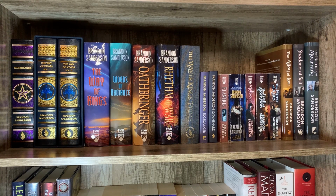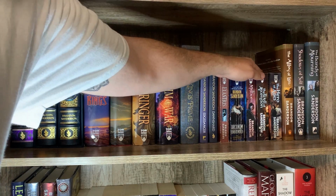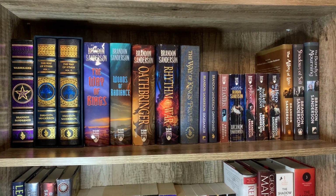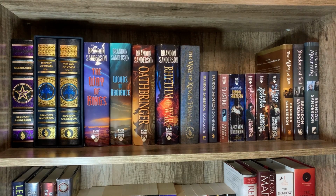And same for Mistborn too. Mistborn Era 1. I got these at a thrift store of all places, which is amazing. Not many people get rid of their Sandersons, and I got these three beautiful copies. They weren't even read. You can tell by looking at the spines that they weren't even read. The copies I've read are no longer with me because they've been read and read.